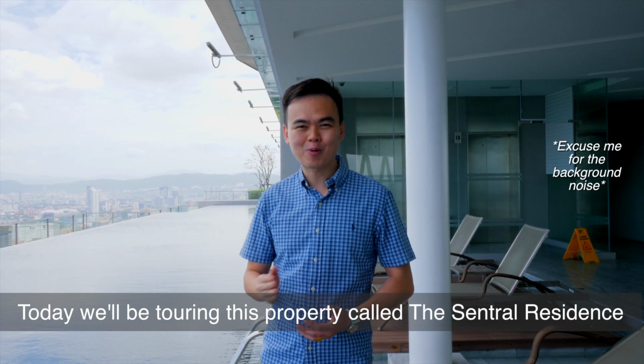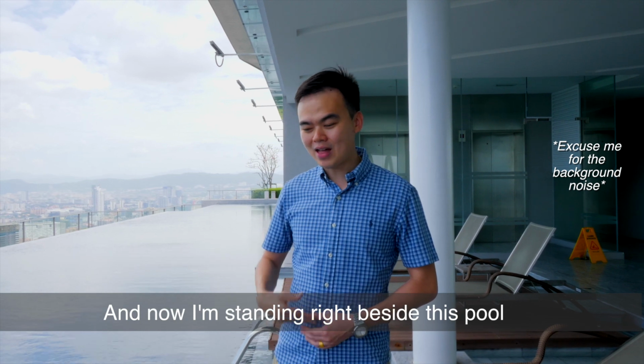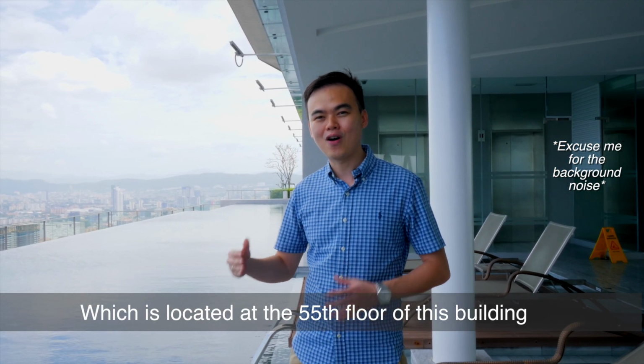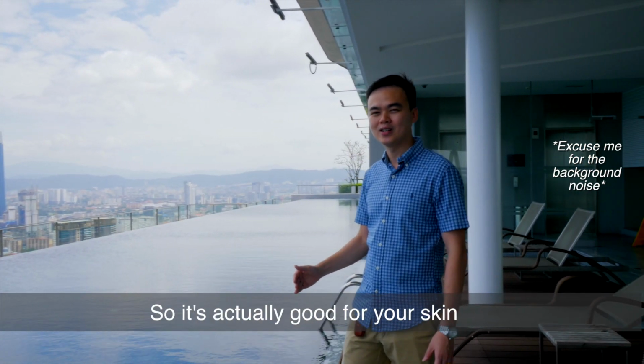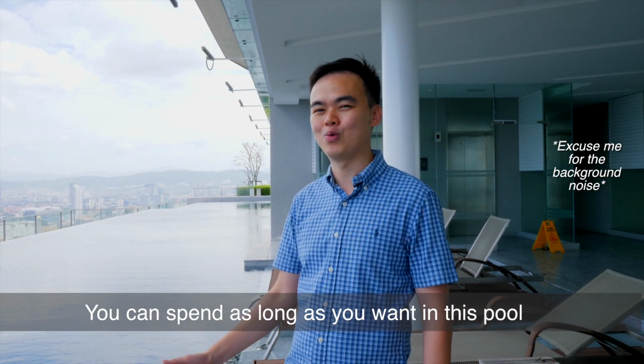Today we'll be touring this property called the Sentral Residence, which is in KL Sentral. And now I'm standing right beside this pool, which is located on the 55th floor of this building. And this water is actually salted water, so it's actually good for your skin. You can spend as long as you want swimming.